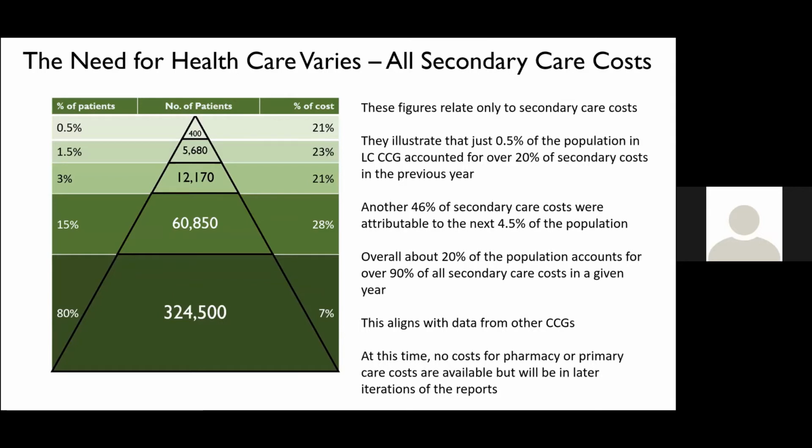So this is data derived from the Adjusted Clinical Groups system. We're looking here at just a little bit over 400,000 records for Leicester City CCG. And of course, this shows rather what you would expect to see. This is looking at all secondary care costs, for instance, and what we see is that about 5% of the population is accounting for 65% of all of our secondary care costs. Now, I'm sure many of the people listening today will have seen slides that look like this, if not exactly like this, before.